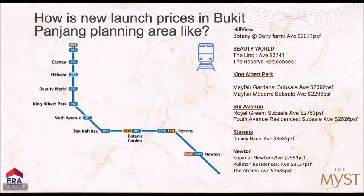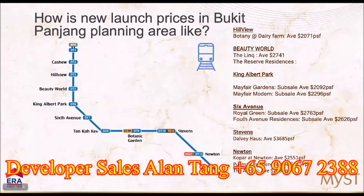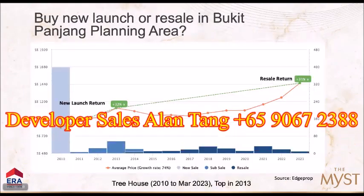The next thing I often hear agents say is that buyers want to see, just now you said the resale is only 1,005 or 1,006. Then why don't I buy resale? Why must I buy a new launch? My own story to my customer or my buyer is always this.